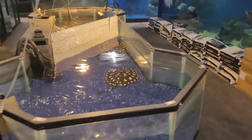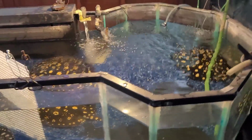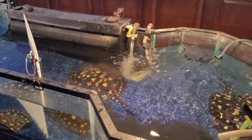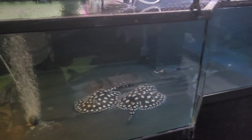You guys follow along with us to see how these babies end up progressing. The gestation period on rays is usually 90 days. So she looks like she's developing pretty fast, and I'll be curious to see how long it takes her.